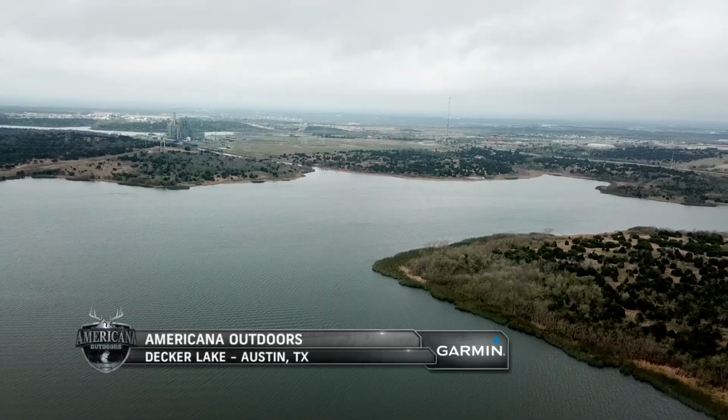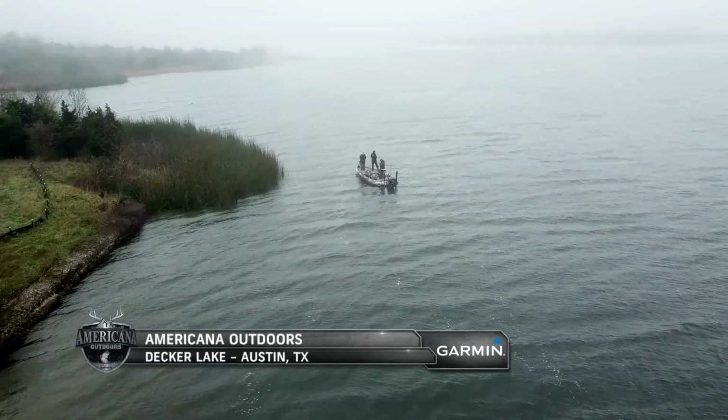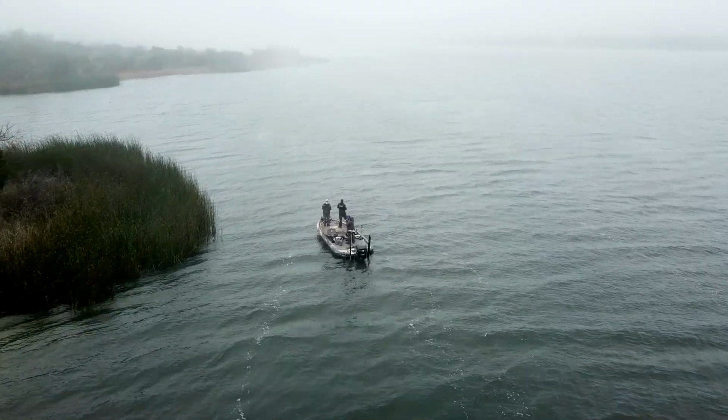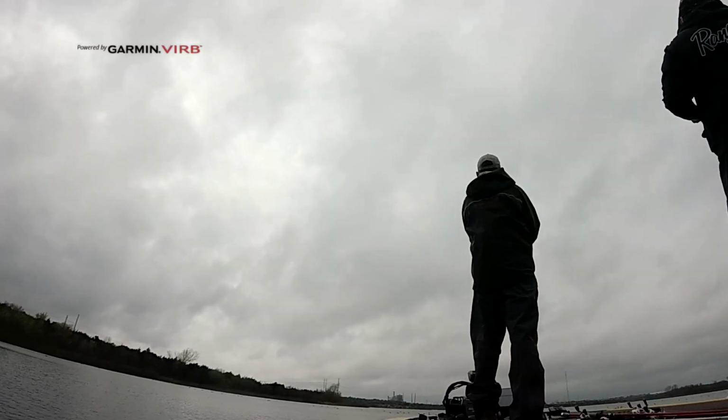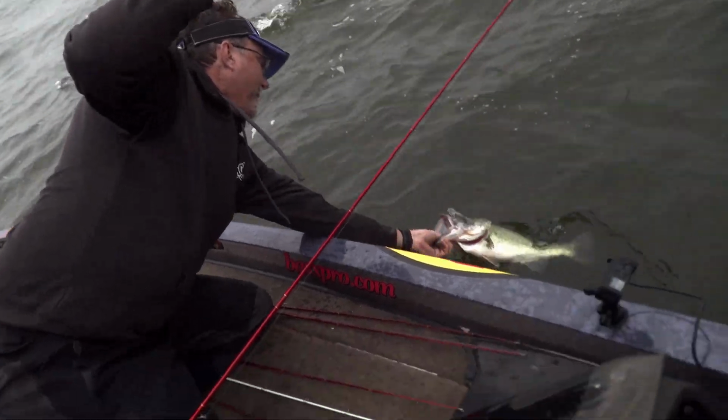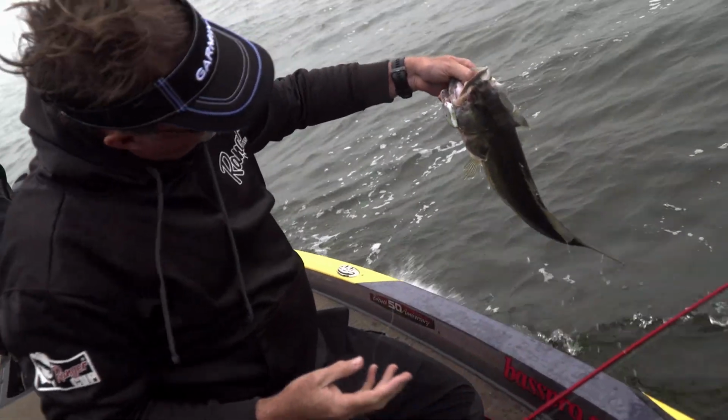We're in Austin, Texas at Decker Lake with Wade Middleton and Clark Wendlandt. They're taking on the taxing task of fishing on a windy day and showing us their techniques for using the wind to their advantage.